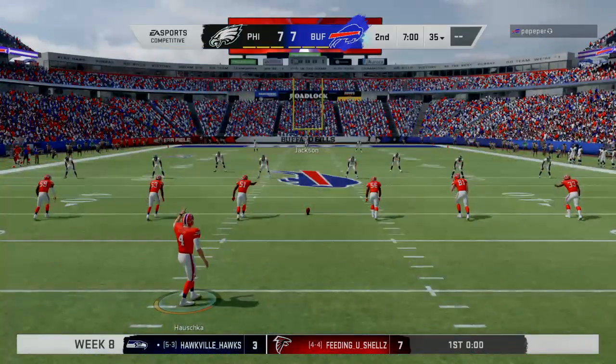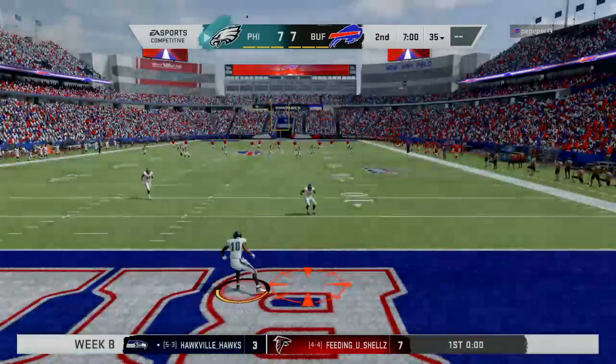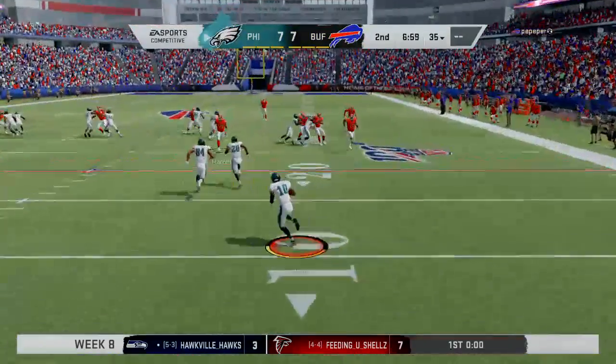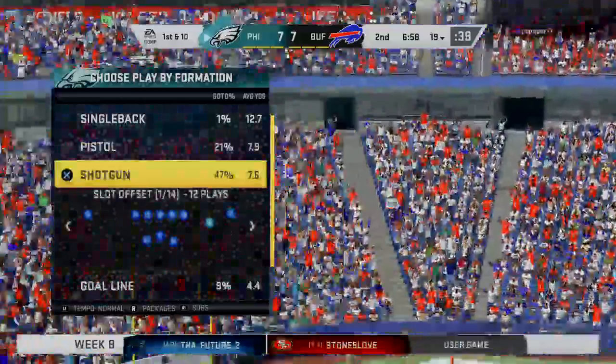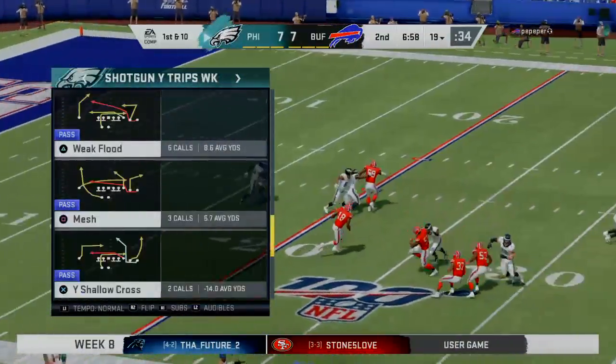Second quarter now in Buffalo. It's the Bills in control of the football. So all even at 7 now as they kick it away. As we'll see one following the score on the final play before break. And he'll take it back to about the 19-yard line. Here we go. Take over 1st and 10 at their own 19-yard line.